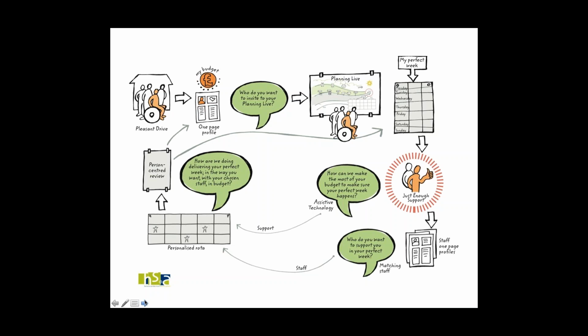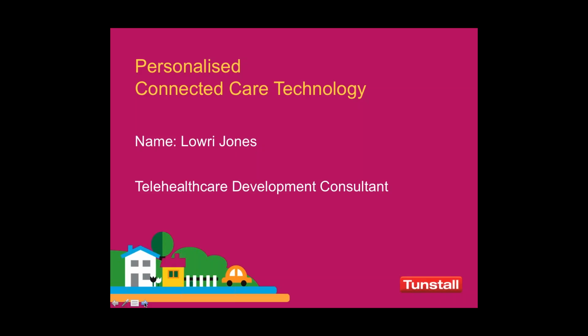In this situation, we're thinking about assistive technology as a potential way of helping people achieve their outcomes and deliver on the life that they want, rather than a traditional approach where a general assessment might be done around the environment for assistive technology. When we've explored these options, we can then look at personalising the rota so that we can implement the perfect week within existing resources. We then use the person-centred review process to check learning, progress and update the support plan. So that's how it can work in practice.